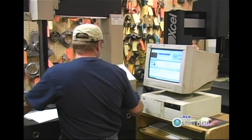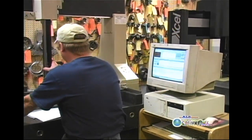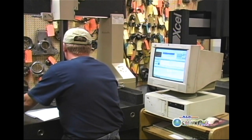Every component that we set up is checked on a first piece basis. It has to have the approval by the quality lab before the job is actually run, and then in-process checks are done continually through the run. Our high volume lines that do not change over every day, they're audited by quality every day.